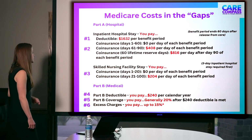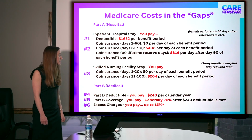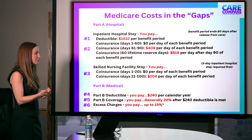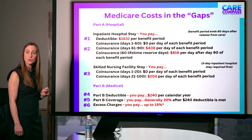Now, excess charges, this is an interesting one. I name it as one of the gaps, but basically a physician could charge you up to 15% more than the Medicare reimbursement, the Medicare allowable. Now in Pennsylvania, these don't exist. There are not excess charges. They are not allowed in Pennsylvania. But if you were to receive care outside of Pennsylvania, theoretically a physician could charge you excess charges if they wanted to. So if you had to go to a specialty hospital or a specialty clinic, for example, a physician may charge you up to 15% more.